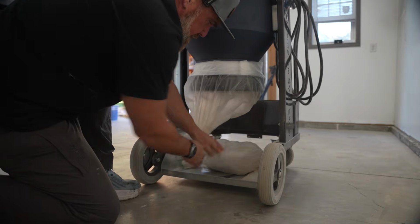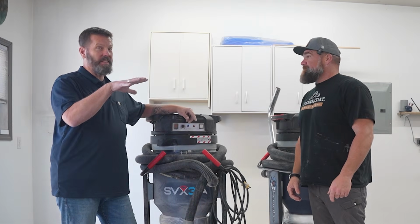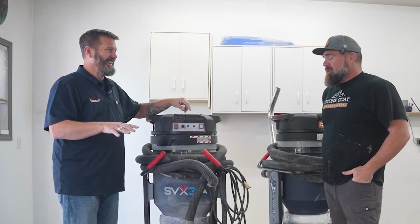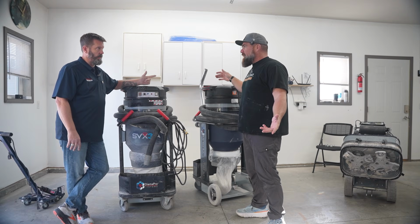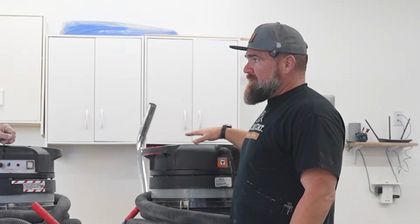What happens when OSHA rolls by and sees a big cloud of concrete dust blowing out of the garage? They like to stop and hand out fines, a lot of money. They'll put you out of business. If you're going to put epoxy down, I'm not going to grind wet. Now I have to wait for all that to dry. Not going to happen. We're going to vacuum that stuff up.